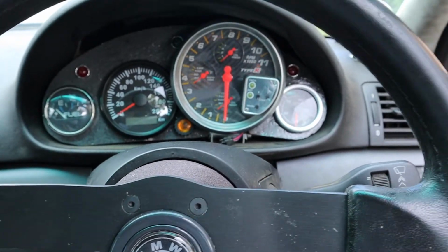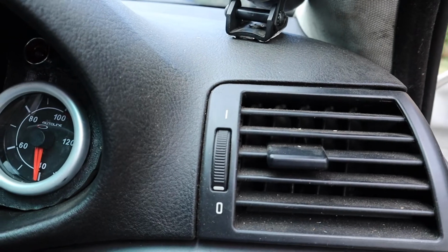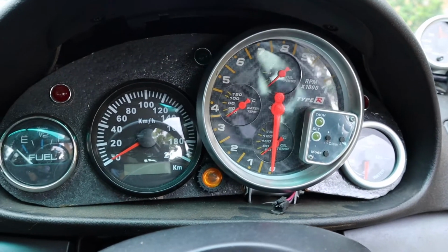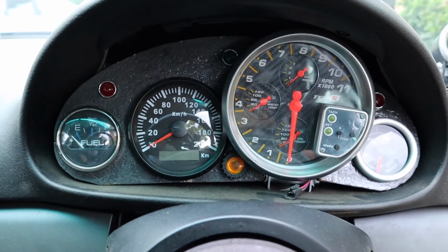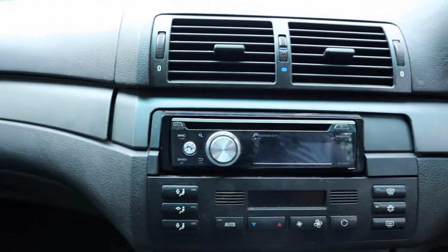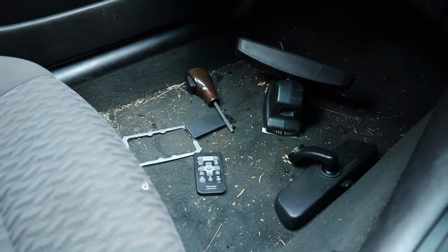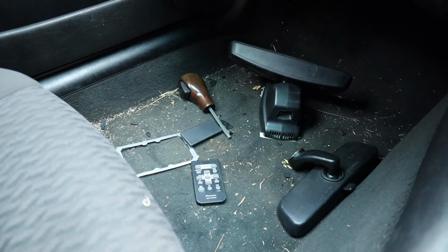Gauges everywhere. From what I can see, we've got a boost gauge, a water temp gauge, a big tacho, speedo, fuel, all these various lights, a Pioneer head unit, and a whole bunch of spare parts. Looks like there's two mirrors, a shifter, and the radio controller.